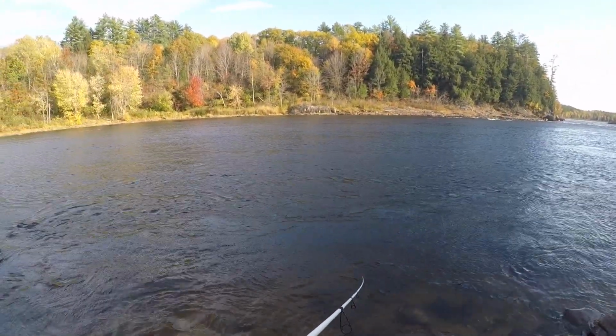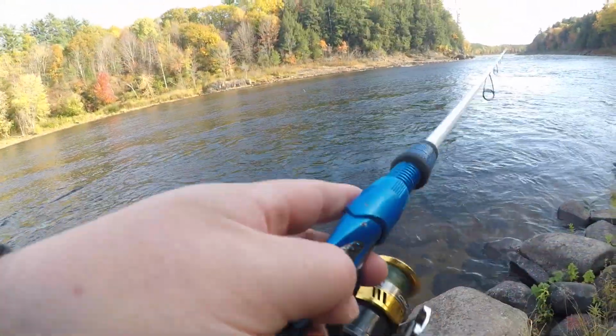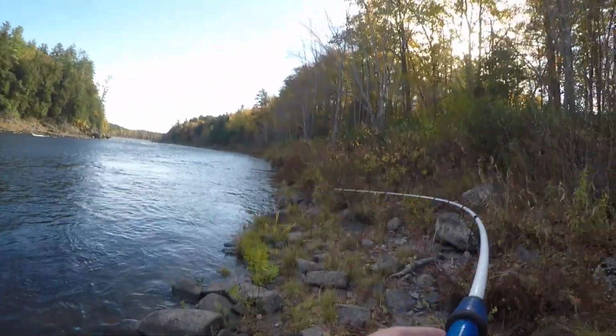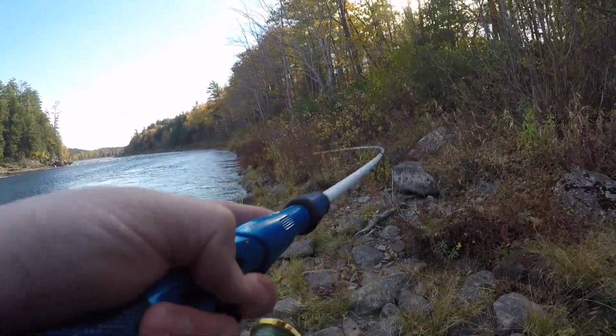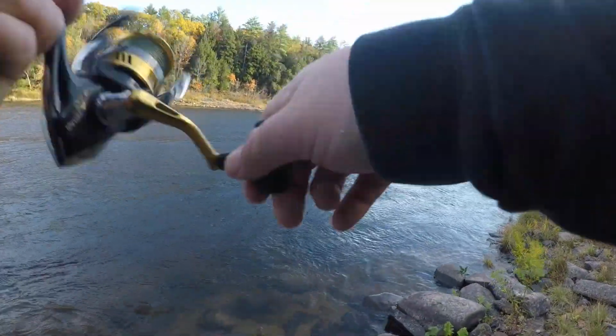That may have been a hit. Could have hit a rock, but that felt like a fish to me. Oh, big hit. Big hit. Downriver. That actually surprised me. This fish rocked it. Oh, it's a smallmouth.